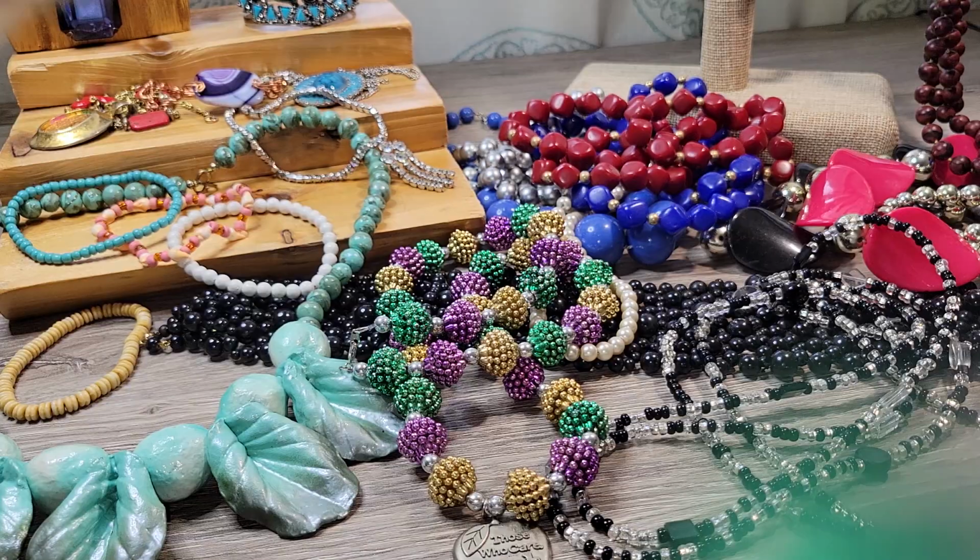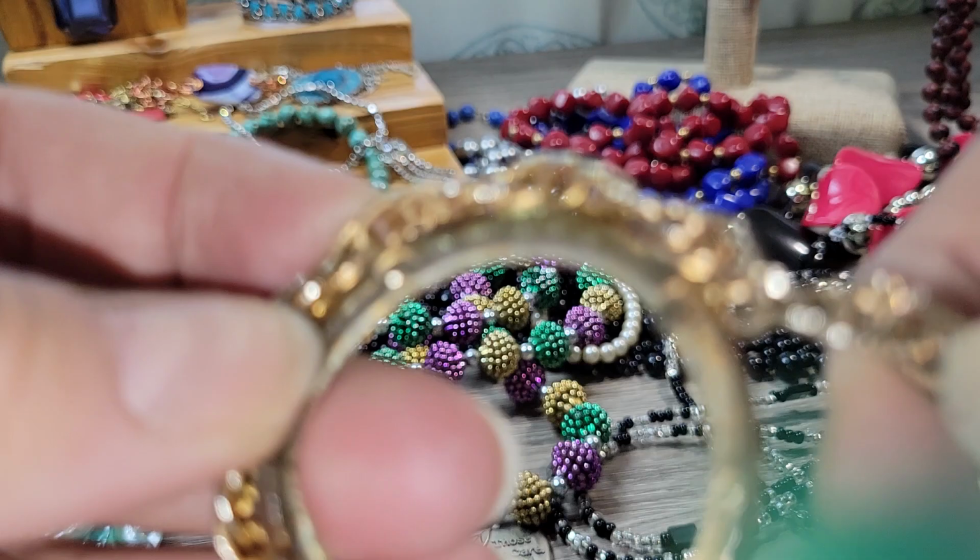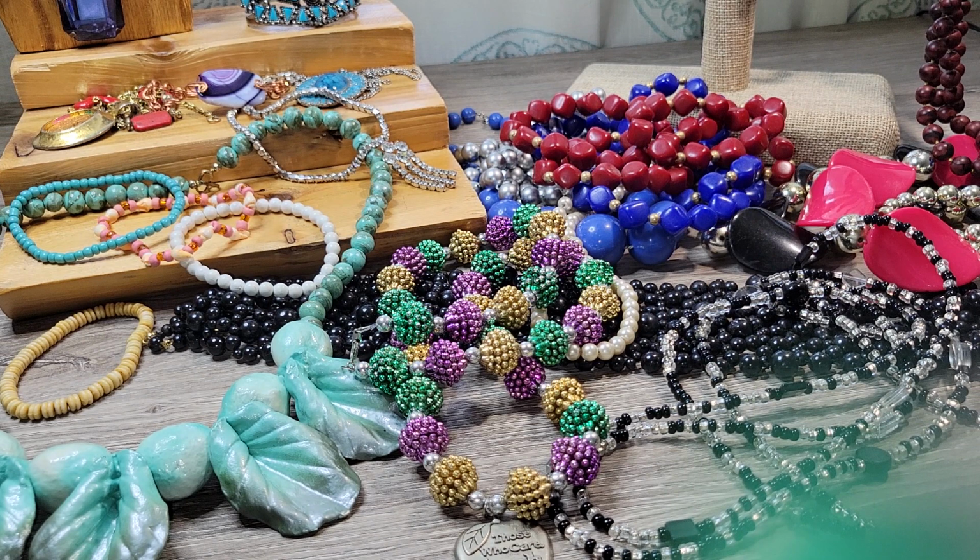Don't know what the heck this is. Think it used to have some sort of stone in the middle that popped out, and the chain can't even be rescued because the chain's actually attached to this round part. The chain's all worn out anyhow. I call that garbage.